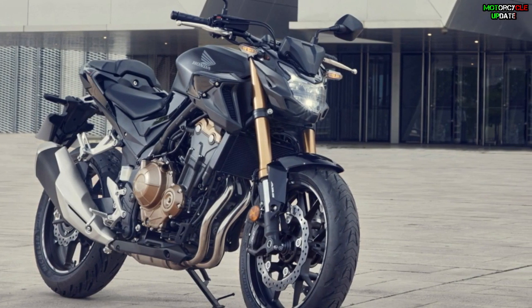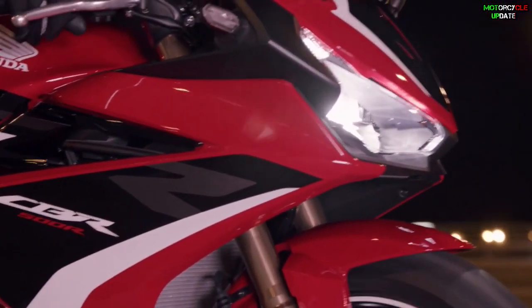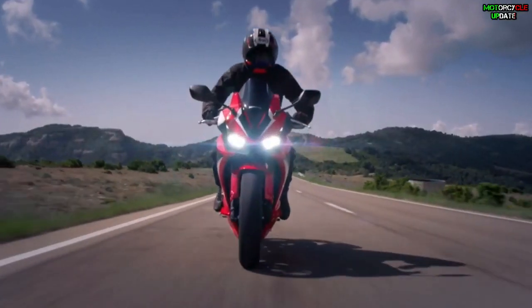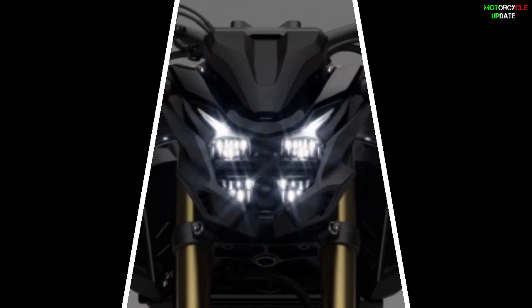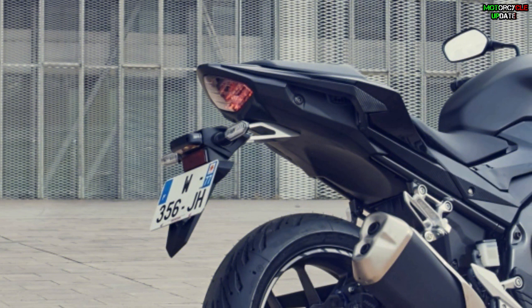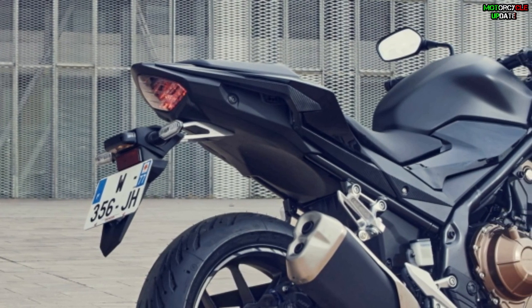tweaked a lot. For its face, if the CBR500R 2022 looks unchanged, even though it already uses the CBR650R reflector, but not for the 2022 CB500F, it is immediately obvious that the face has indeed undergone changes. But unfortunately, the brake lights are still the same as the old version.